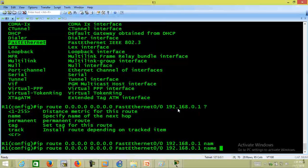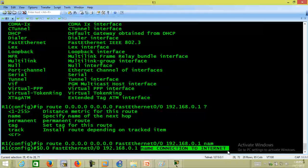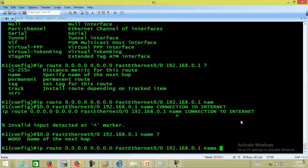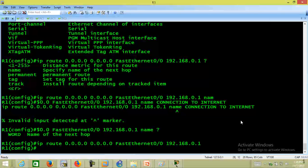So you might want to name them. Names, banners, and all that are things that I like putting in caps, so that when I do a show run, I can tell that it's not a command, it's a variable. Let me demonstrate so you see what I mean. Maybe you can say connection to internet. I'm confusing this. First of all, just forget about this part. I should not write it as a description. This is the host name. I think I was explaining something different. Anyway, you hit enter.